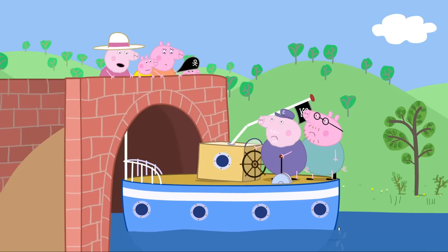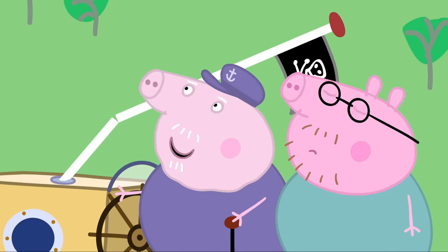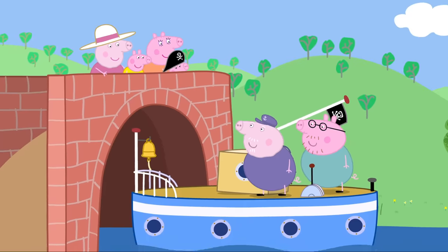Never mind, Grandpa. You can have lots of fun mending it. It is true that I love mending things. Can I help mend the boat, Grandpa? Oh, of course you can, Peppa.